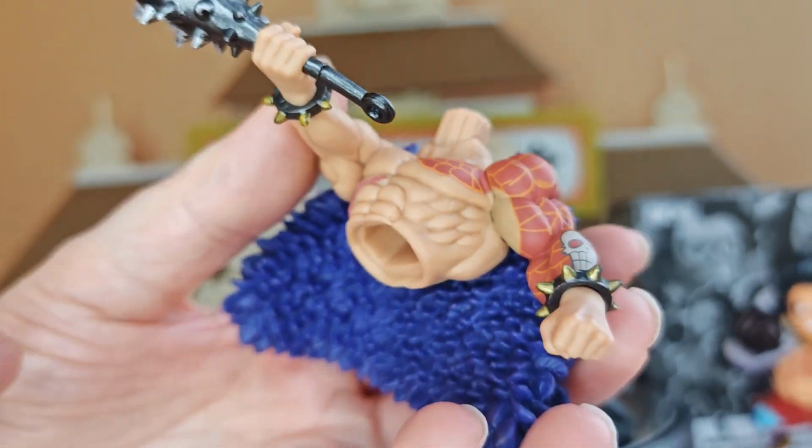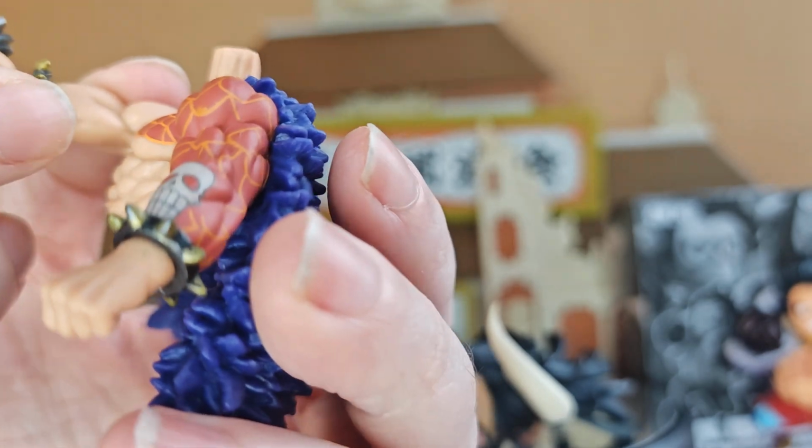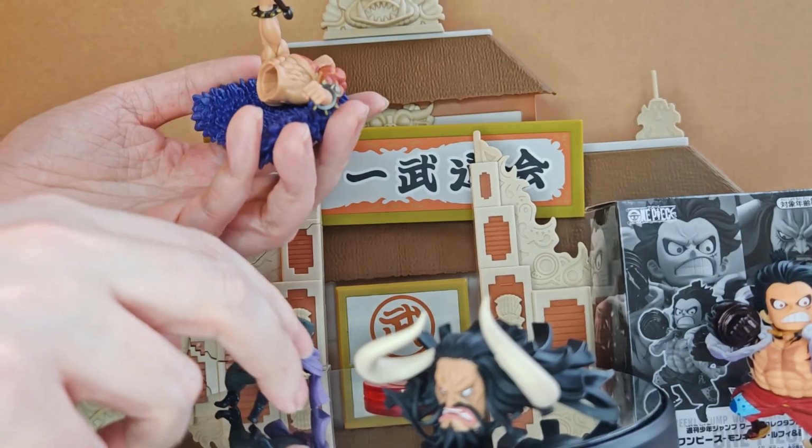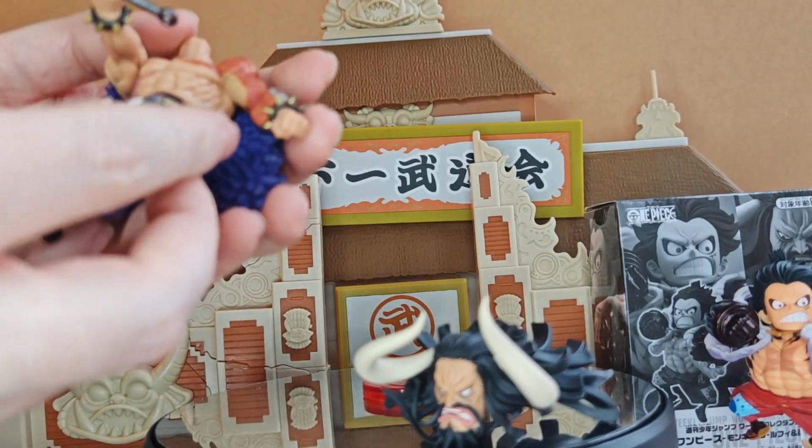Oh, I see. So this is his thing. I can't remember what it's called. It's Kanabo. Yeah, it's Kanabo turned to the side. This is him about to deliver his Thunder Bagua. So that's very cool. That's what this is about.